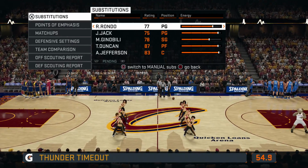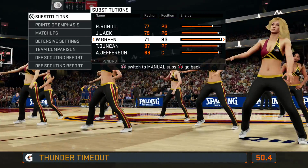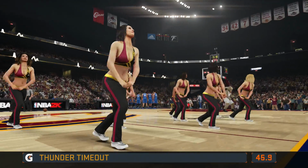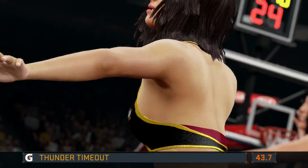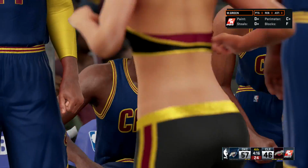Now a timeout called by Oklahoma City. And what Patrick Patterson gives you guys is solid all-around play. He can help you in a lot of areas, high basketball IQ, high character, understands his role, knows his limitations, and stays within himself.